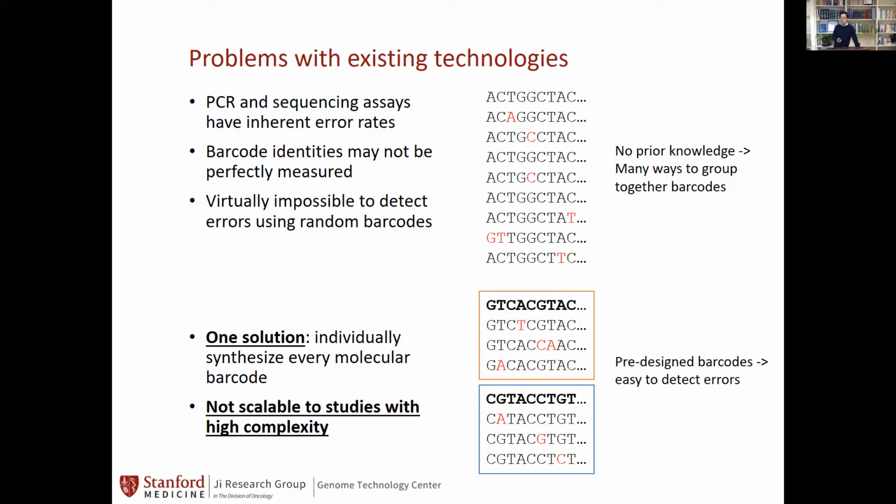You would have to synthesize every single molecular barcode individually, either in plate-based form or what have you. And this actually gets pretty expensive, to be able to synthesize every oligonucleotide barcode.